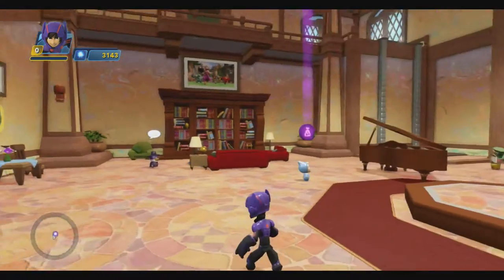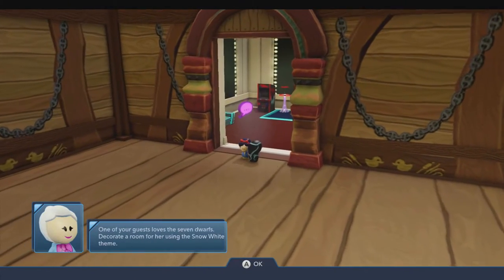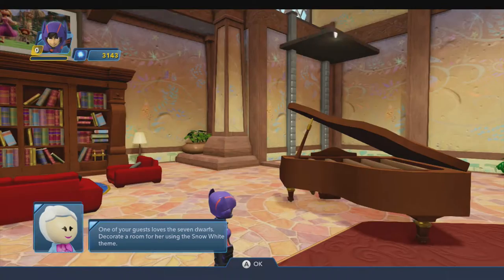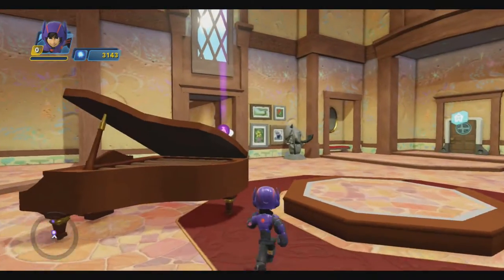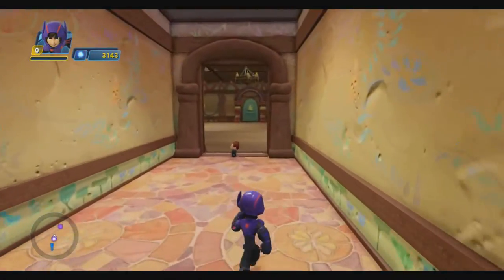We can drop kick you. That's always fun. What do you have for us, Fairy Godmother? One of your guests loves the Seven Dwarfs. Oh, it's Snow White. Decorate a room using the Snow White theme. All right. Where is she? Okay, let's actually... We made a Snuggly Duckling room.